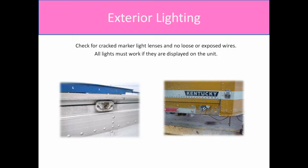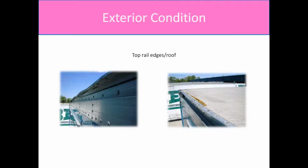How about your lights? Brakes, lights, and tires, the BLT sandwich of maintenance. Check for cracked marker light lenses, wires that are exposed or loose. And if the light is on the unit, the DOT says it has to work.